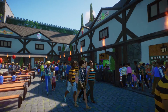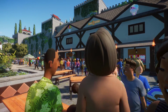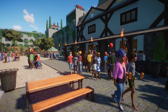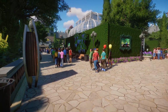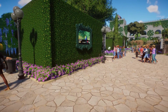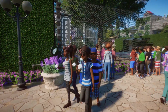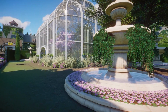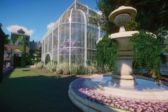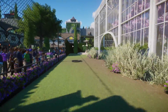So some drinks, some French fries, some ice creams, some smoothies, and some balloons, of course. There you go. Now let's see what we can find over here. The peafowls. Let's see. I'm just gonna enter this habitat right away. I like this. So we have a really classical peafowl habitat going on here.